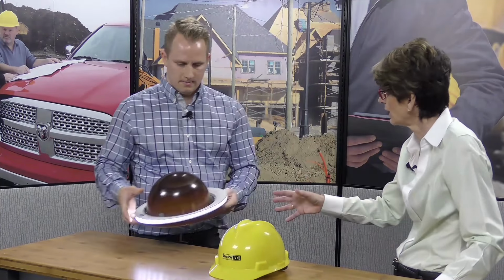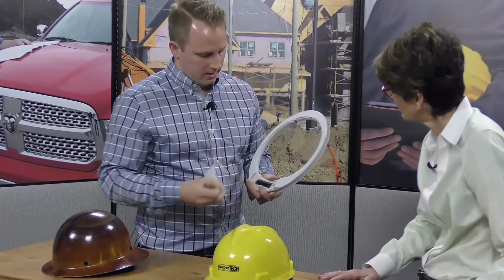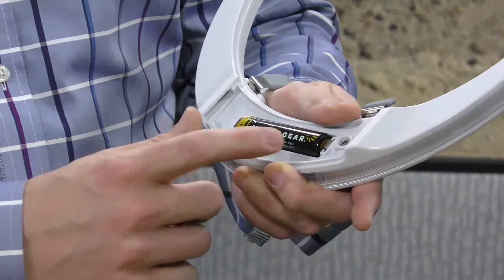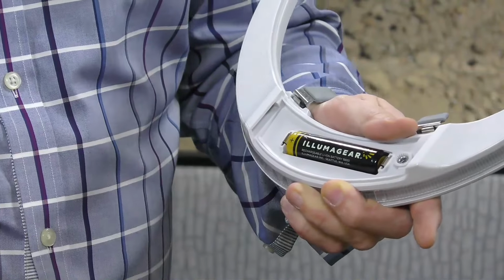So I was going to say, you have a battery in there, I assume. How long do those batteries last? Yeah, so our battery on average use will survive over 15 hours on a typical day, depending on how you cycle through the modes. And one of our batteries, which is a standard 18650 lithium-ion battery, just slides into the back of our halo right here. Just to give you guys a sense, this is how it fits in there.